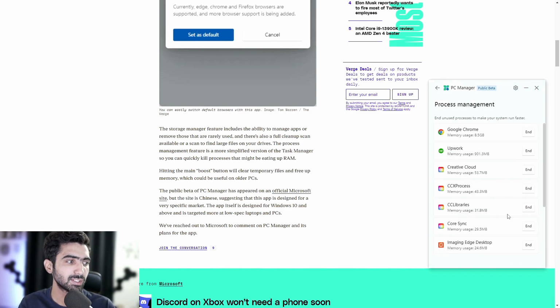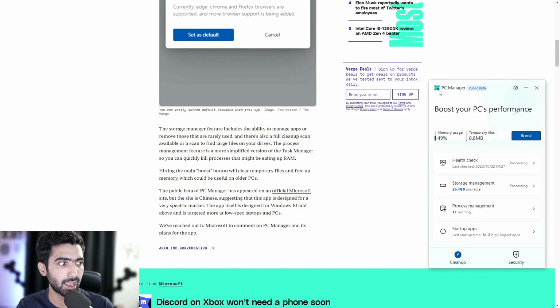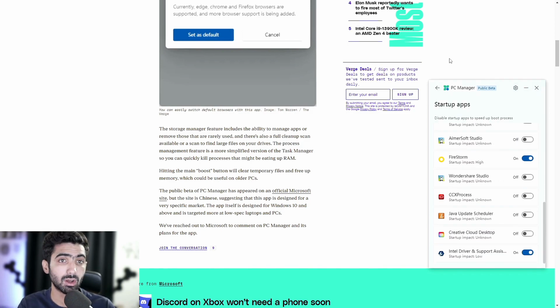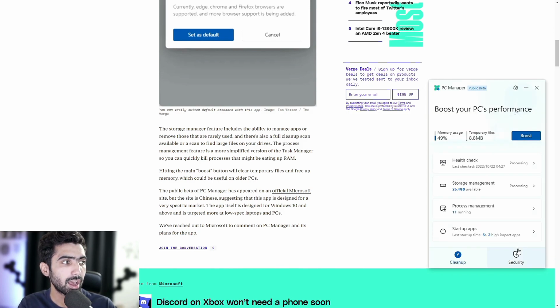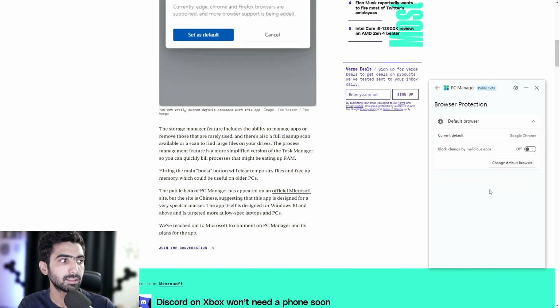You've got process management. This is pretty much the task manager. You see a process you don't like, you simply click and it gets executed right then and there. You've got startup apps, toggle on or off. It lets you know the impact level and whatnot. And then you have the security tab, where it lets you know about Windows Update, whether you want to do a scan or not. And this is the so-called browser protection that we just saw in the screenshot.